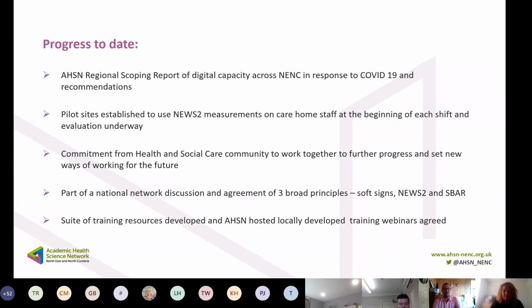We've got a really good commitment from the health and social care community to work together on this as we move forward, as you would expect. And the other thing to say is that this is part of a national conversation, and the academic health science networks across the country have worked together over the last 4 or 5 months pre-COVID to agree that if we did work on deterioration in the care home sector, that we would all agree to stick to 3 broad principles. And those broad principles are the things that we're going to talk about today.